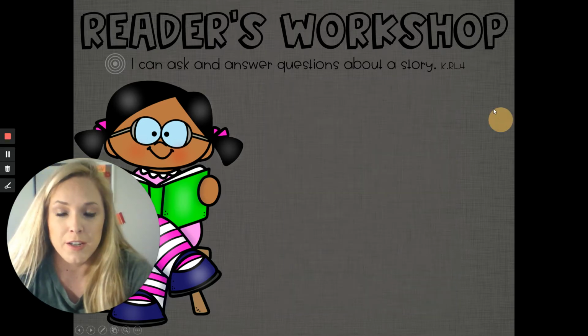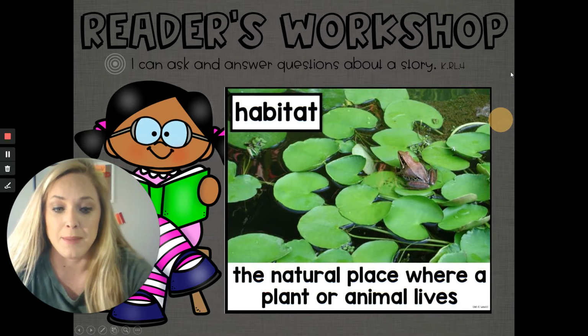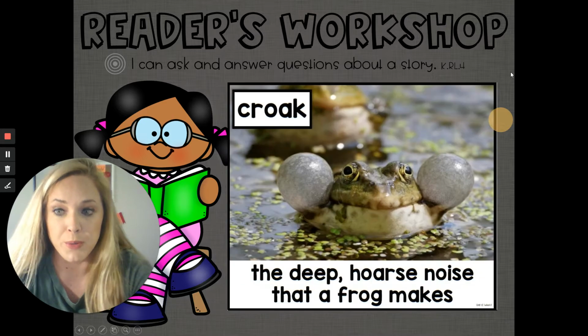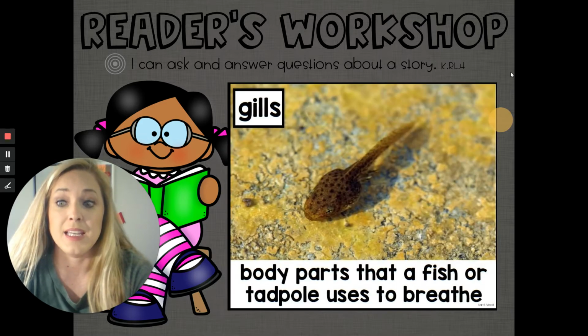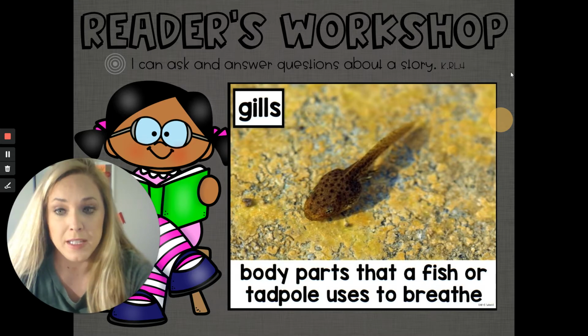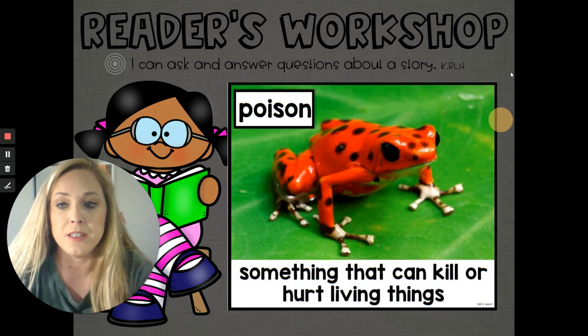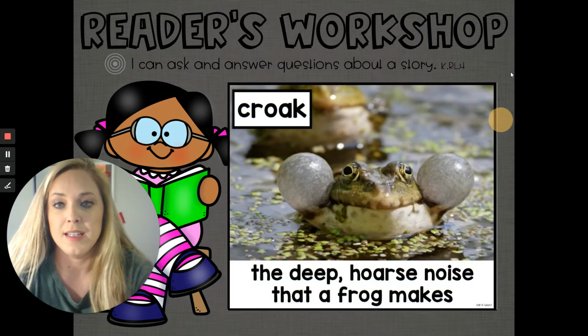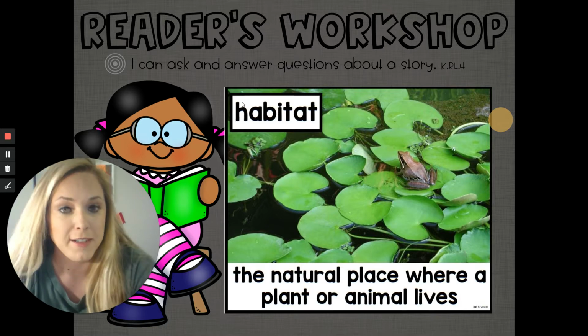We always work on our vocabulary when we're reading the book. So today, these are the words we're listening for: habitat, croak, poison, and gills. All right. When we hear those words, we'll stop and we will talk about them. Okay. So the first word we are going to be listening for is habitat. So when you hear me read the word habitat, you can tell me to stop and we will come back over here and talk about it.